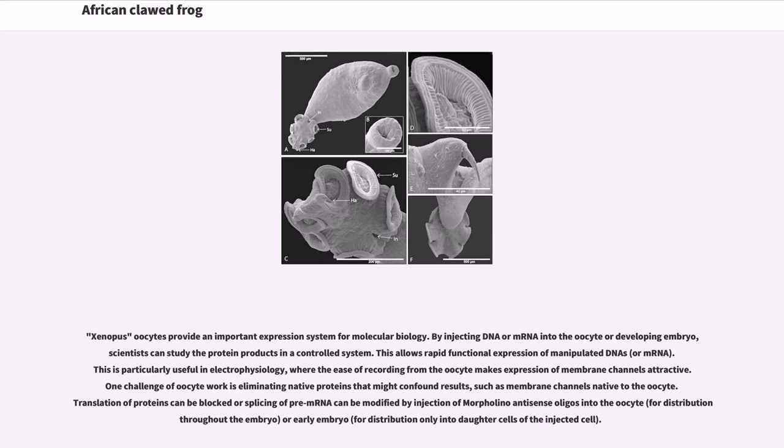Xenopus oocytes provide an important expression system for molecular biology. By injecting DNA or mRNA into the oocyte or developing embryo, scientists can study the protein products in a controlled system. This allows rapid functional expression of manipulated DNAs. This is particularly useful in electrophysiology, where the ease of recording from the oocyte makes expression of membrane channels attractive. One challenge of oocyte work is eliminating native proteins that might confound results, such as membrane channels native to the oocyte. Translation of proteins can be blocked or splicing of pre-mRNA can be modified by injection of morpholino and antisense oligos into the oocyte or early embryo.